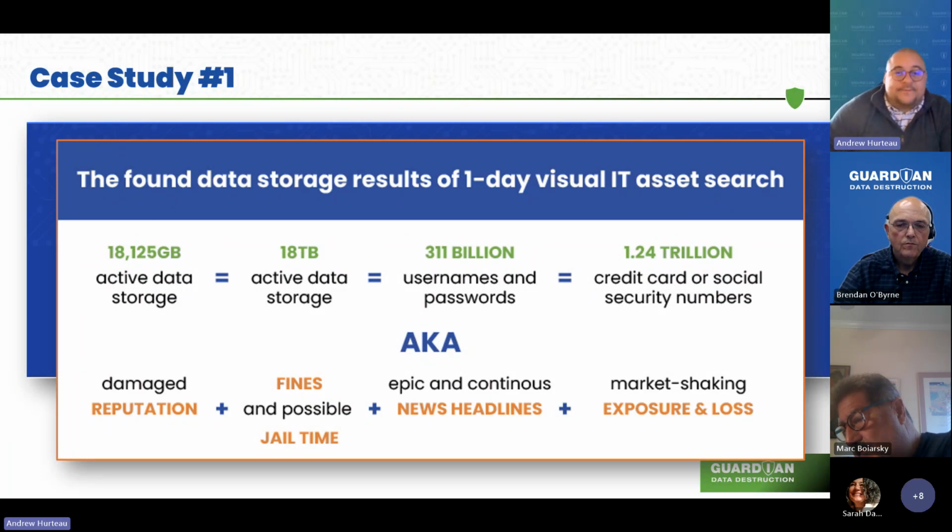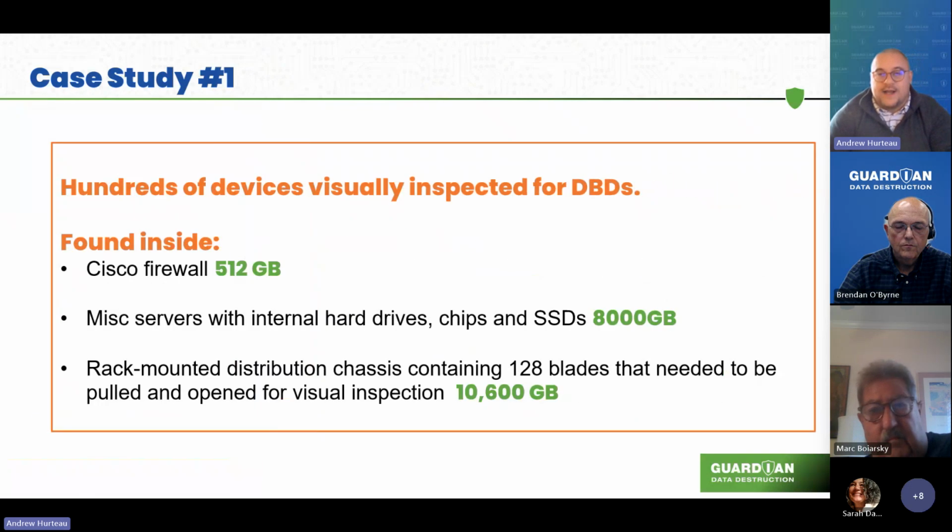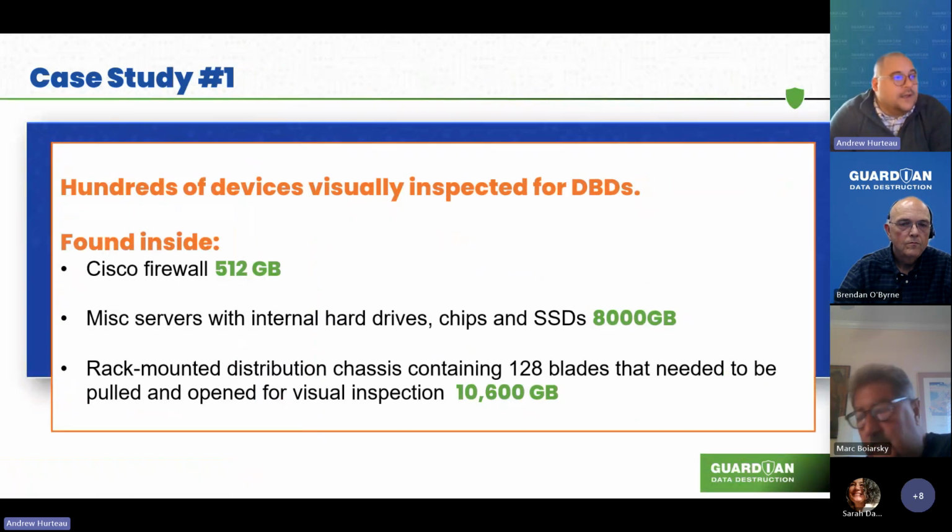So having said that, to give you some more granular insight into where we were able to find and compile 18 terabytes worth of risk, they were all over in various types of asset categories, from servers to storage arrays to networking devices. It was ubiquitous. Some of the big players were firewalls. Firewalls have drives, and the role that the firewall plays in your network requires that it have a large pool of readable, writable data.